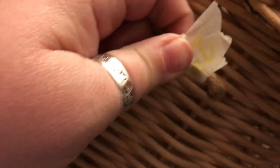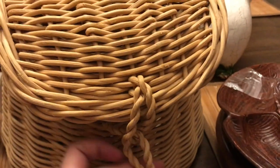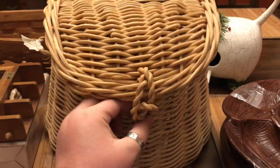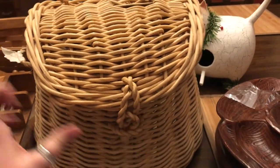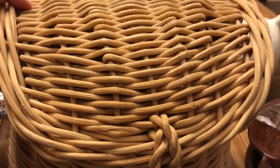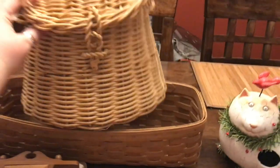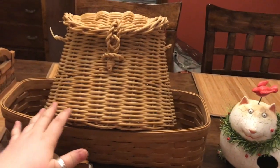And let me see what I paid. Oh, $2. So obviously they don't really look up or do any research on their baskets. Old baskets in good shape that are old especially, they hold value. And they're really popular now, especially with the boho crowd. Everybody likes wicker. So that guy's really cool.